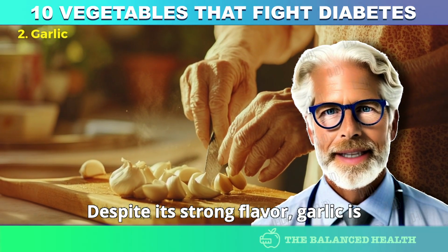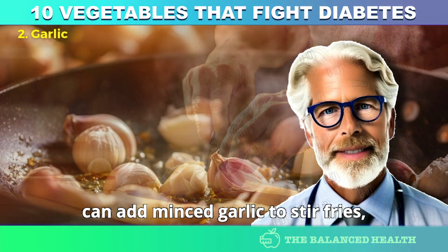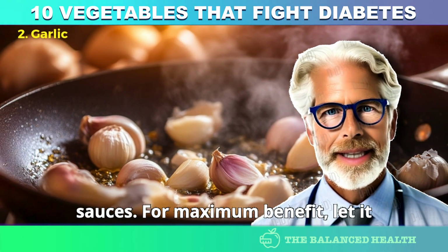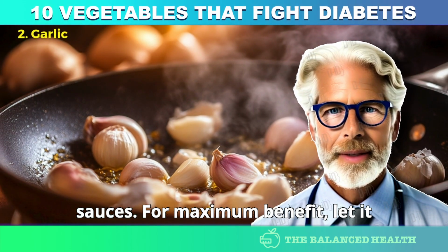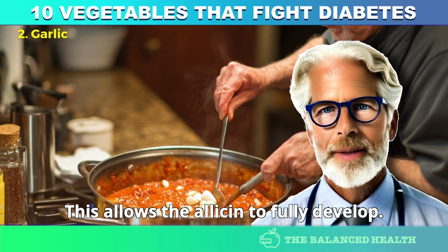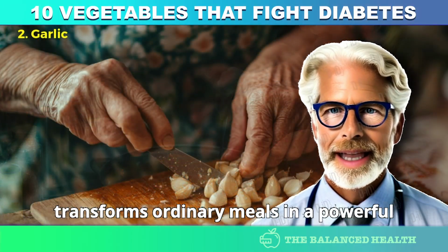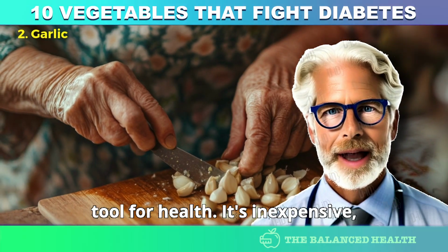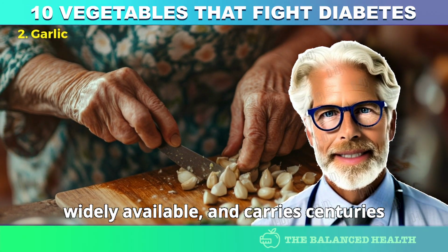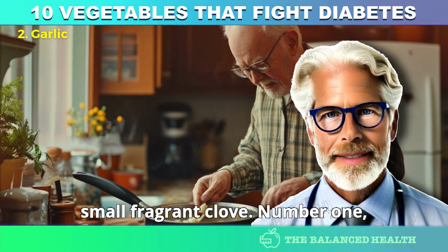Despite its strong flavor, garlic is surprisingly easy to use every day. You can add minced garlic to stir fries, soups, roasted vegetables, or sauces. For maximum benefit, let it sit for a few minutes after chopping. This allows the allicin to fully develop. Whether you use it raw or cooked, garlic transforms ordinary meals into powerful tools for health. It's inexpensive, widely available, and carries centuries of healing wisdom, all in one small, fragrant clove.